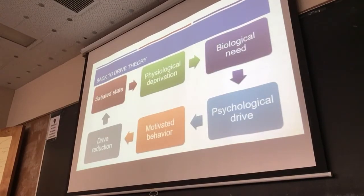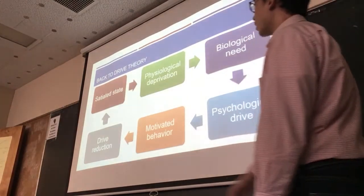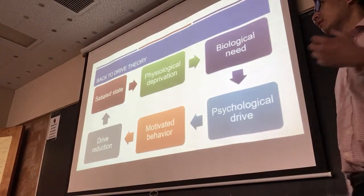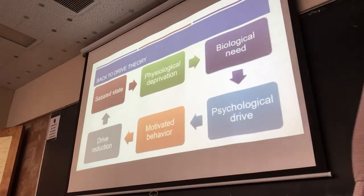So I think last week we talked about drive theory as a period in the history of the development of theories about motivation. We review this theory today because although drive theory cannot really explain some motives that are not associated with the biology of the body, it has a strong ability to explain why we have biological needs, why we have physiological needs.